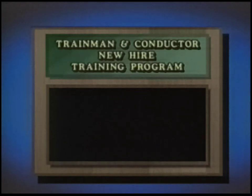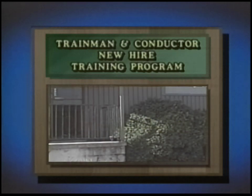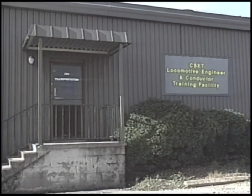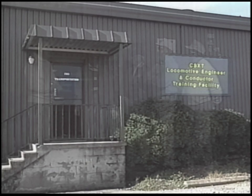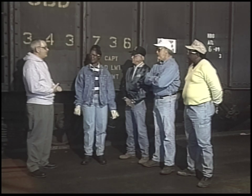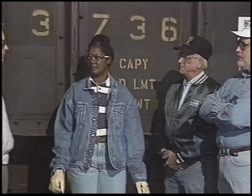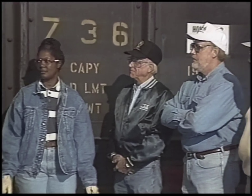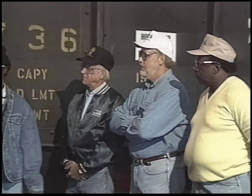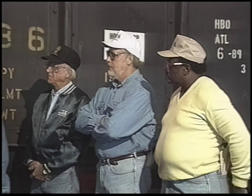During Phase 1, you spend time in orientation at one of CSXT's locomotive engineer and conductor training facilities in either Atlanta, Georgia or Cumberland, Maryland. During this orientation, you will be given general information about CSXT, what we require of you as an employee, and what you can expect from us. Once you complete orientation, you will have a general understanding of the railroad lifestyle and CSX Transportation.